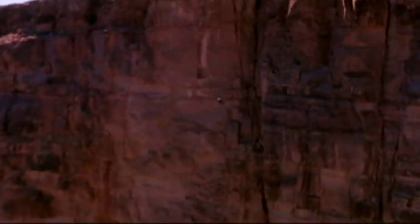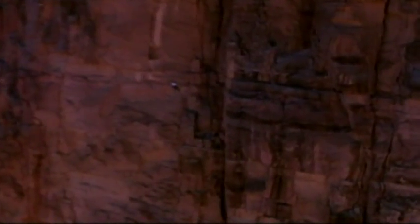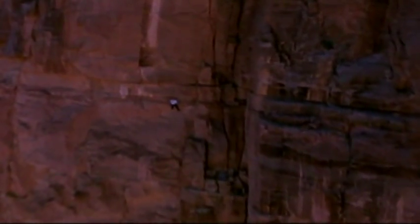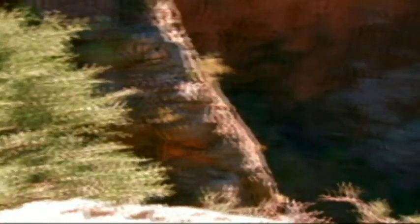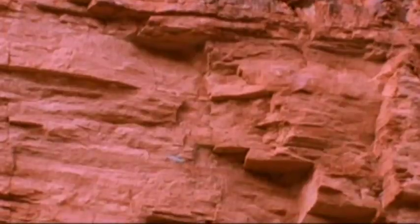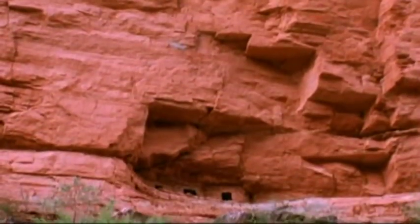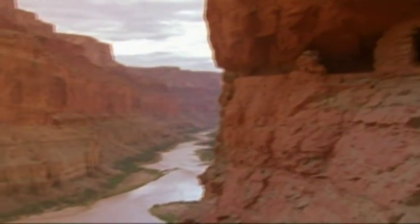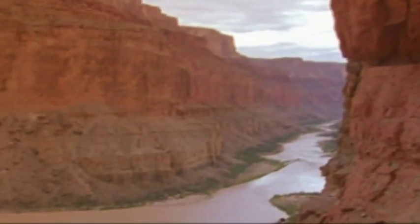Geologists work their way into the canyon to get a closer look at the ancient rocks. For some, like Matt Kaplinski, it's a dangerous but exhilarating job. When the Colorado River carved down through the western edge of the Colorado Plateau, it laid open the geologic history of the southwestern United States like a book.